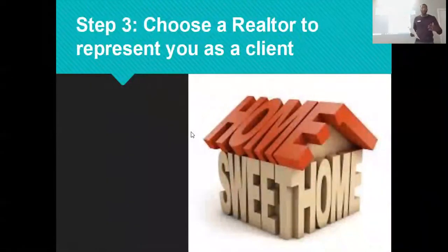And as an agent, it's always great to work with an informed buyer, and it makes the process a lot easier when you have your pre-approval in hand. You're able to make an offer on the property that you like because you know you're able to purchase it.